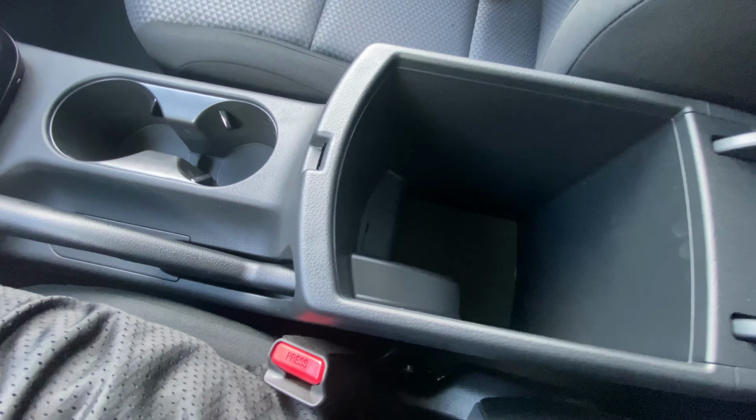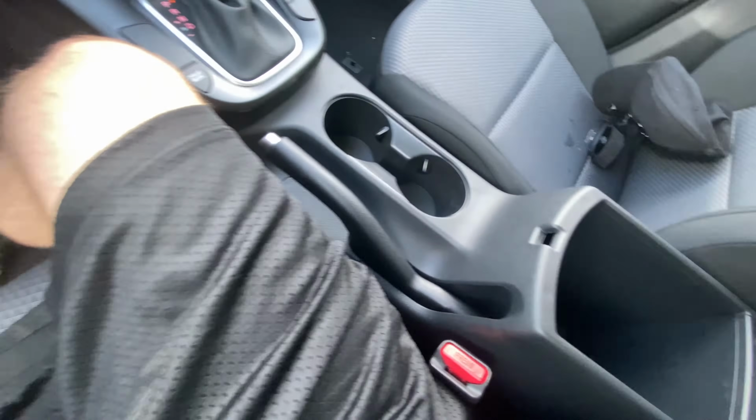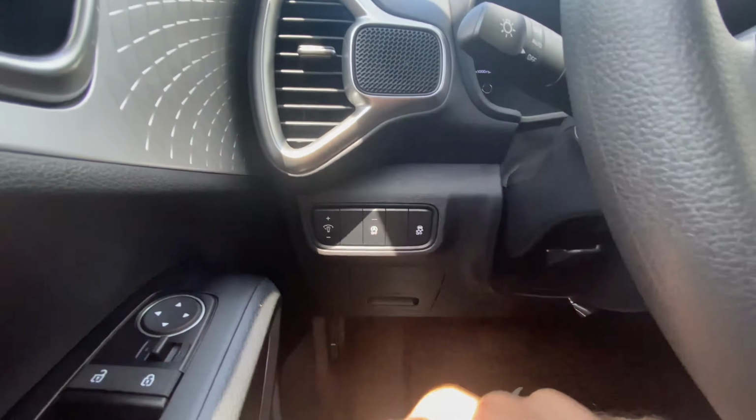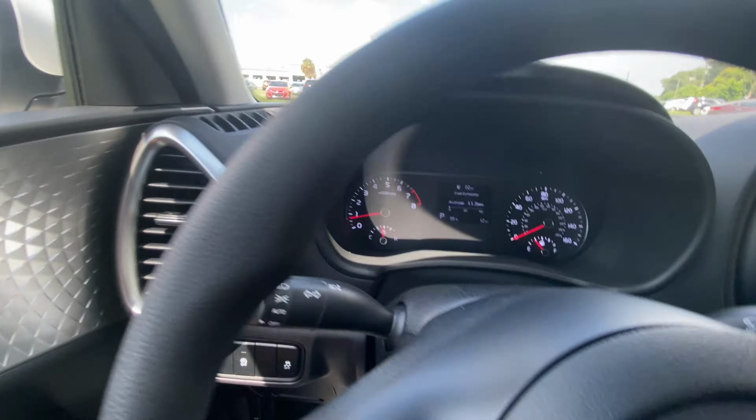And coming in here, extremely deep. You can easily fit 5 or 6 bottles in here, 12-ounce bottles with no problem at all. Very impressive depth and size for the center console. But other than that, guys, over here you can turn off your start stop, you can turn off your traction control, you can make your display brighter or dimmer. And speaking of display, let's check it out.